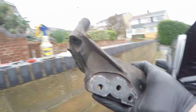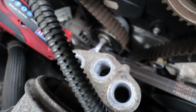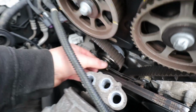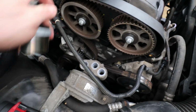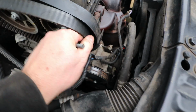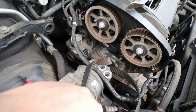There she is. Right, well, there is the belt tensioner and bolt. The belt is now free. And pull the belt off the cams because they're in line, so just pull that off there like so, and that's just going to sit there, just out of the way whilst we do all the head work and whatnot.